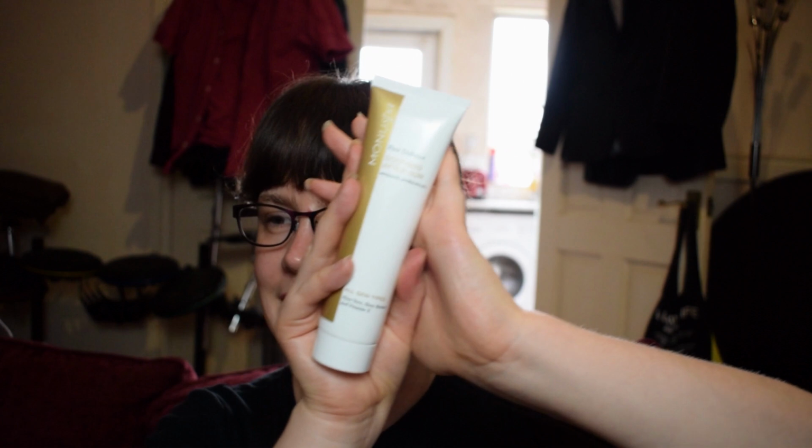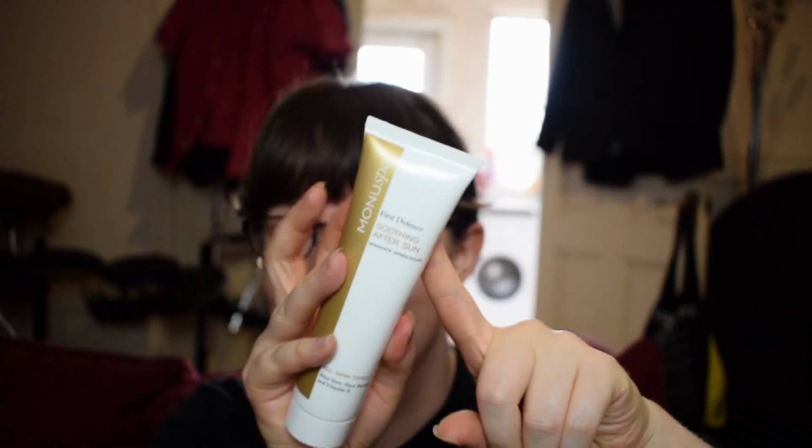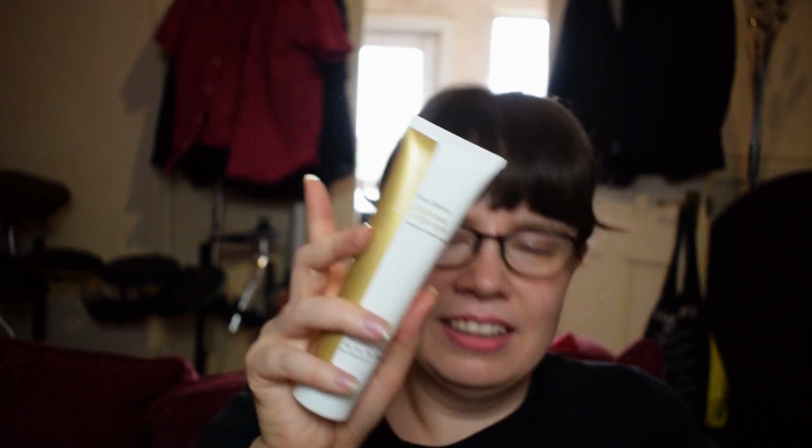And yeah, that didn't have that sort of horrible alcohol-y feel of some after suns. So I actually think this feels like it's going to be really nice for your skin. And I actually do really like getting sun-style products during summer. I know some people can get quite unhappy with GlossyBox when they get sent sort of suntan lotions and after sun lotions, but I actually really like it.